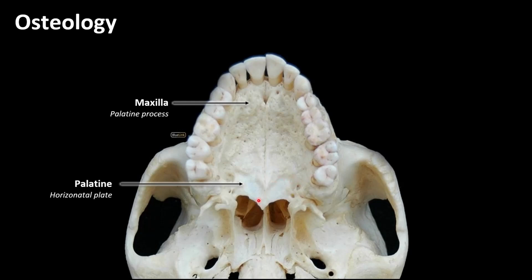Posterior to that, and you can tell here where we have this transition from a rugose bone to a much smoother bone here. This is the horizontal plate of the palatine bone. So maxilla up front, palatine in the back.